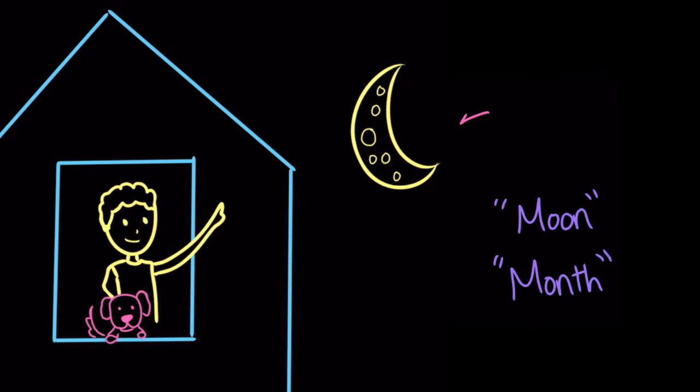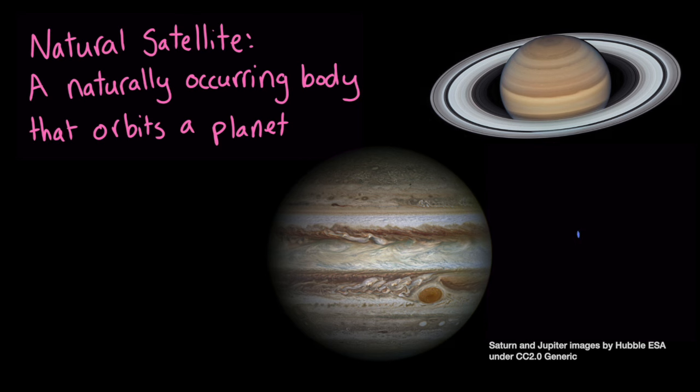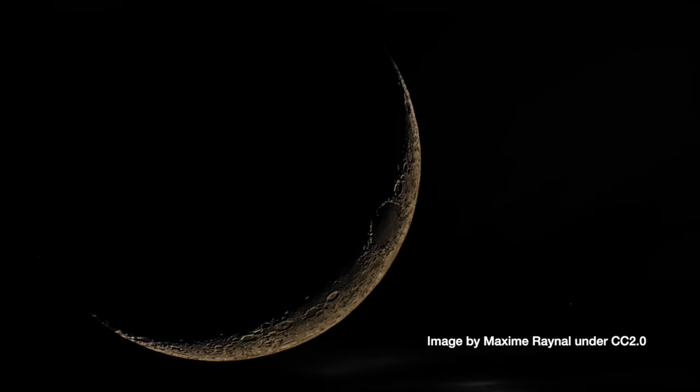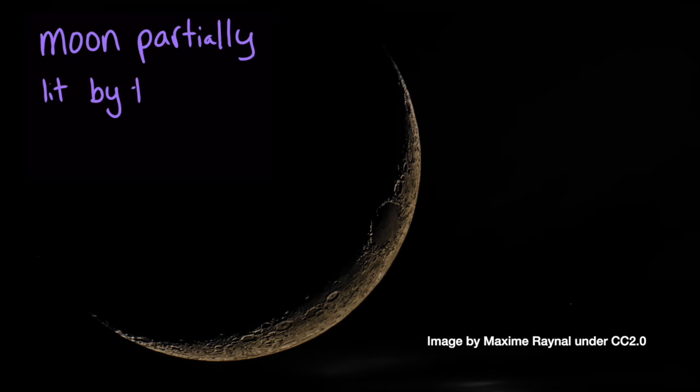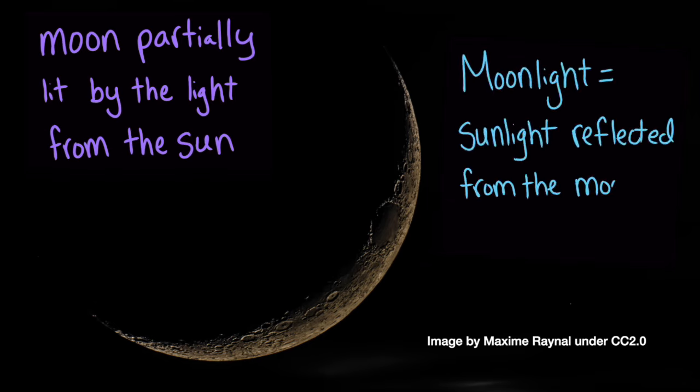The moon is Earth's only natural satellite. A natural satellite is a naturally occurring body that orbits a planet. Some of the planets in our solar system have more than 50 satellites or moons, but the Earth just has one. The moon does not generate its own light. We can see the moon from the Earth because it is partially lit by the light from the sun. In fact, moonlight is just sunlight reflected from the moon onto Earth.